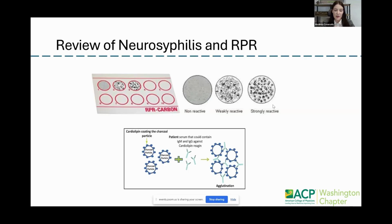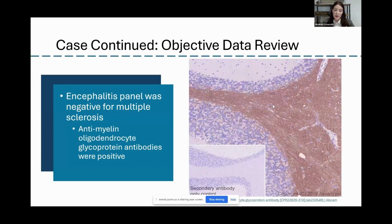The testing involves charcoal particles reacting against antibodies, IgM and IgG, against, in this case, syphilis. It's put on a carbon paper, and if it agglutinates and reacts, then it's deemed positive. As they go down the paper, there is less and less serum in each sample, and a negative, when there's a non-reactive test, is negative. And at that point, you know how rapid your titer is.